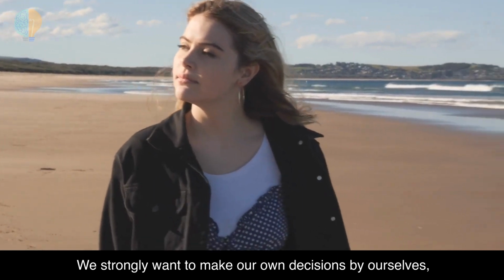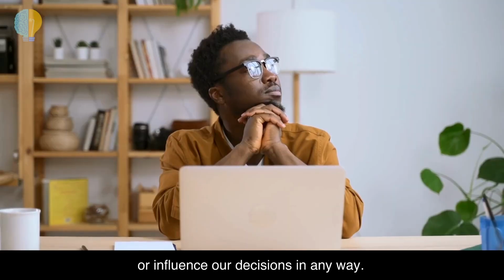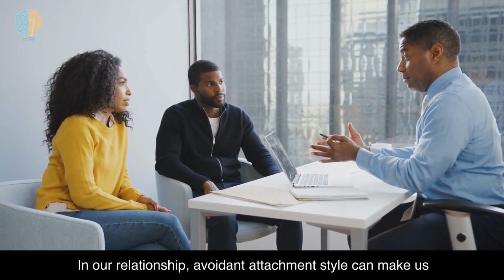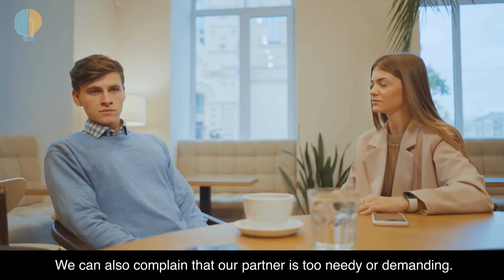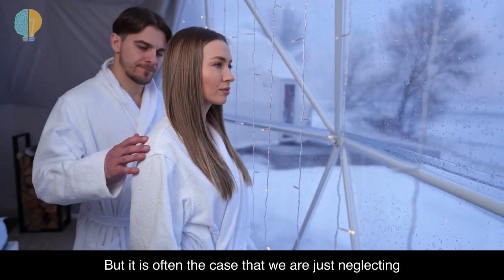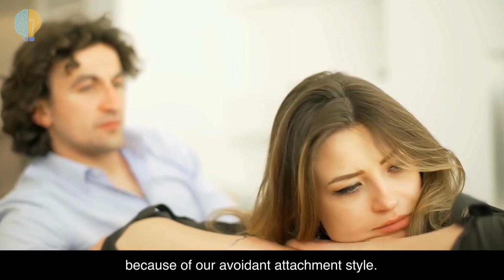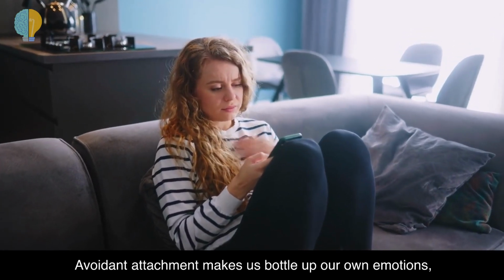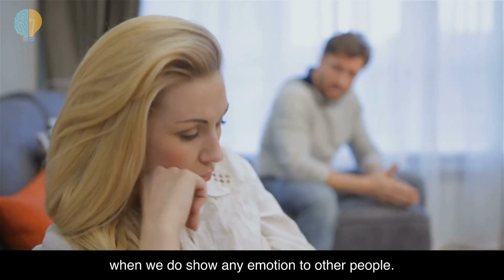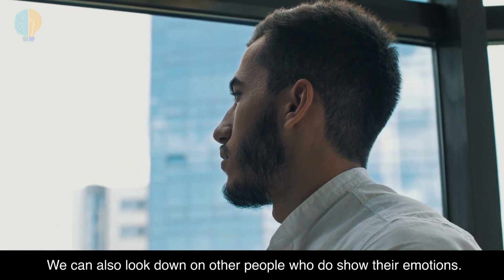We strongly want to make our own decisions by ourselves, and we very much dislike having other people give us advice or influence our decisions in any way. In our relationship, avoidant attachment style can make us blame our partner for being too clingy. We can also complain that our partner is too needy or too demanding of us. But it is often the case that we are just neglecting to fulfill our partner's emotional needs because of our avoidant attachment style. Avoidant attachment makes us bottle up our own emotions, and we will even look down on ourselves or punish ourselves when we do show any emotion to other people. And we can also look down on other people who do show their emotions.